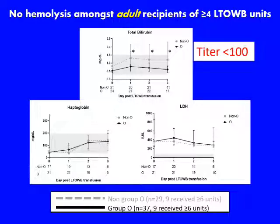When you look at the total bilirubin, you can see that there were some statistically significantly higher values on day 1, 2, and 3 amongst the non-O recipients, but the values are still not outside of the reference range. They're still well within the reference range, and there were a few very sick non-O recipients who had very high total bilirubin concentrations, which I think is skewing the results. So we interpret this as no evidence for hemolysis.